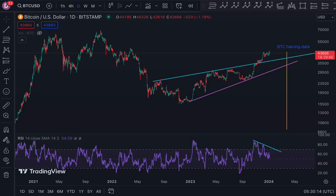I'm going to take a look at where I think Bitcoin is headed. Just in the short term, I do see some weakness, but I do see some strength as well. It could go either way, but how it looks, in my opinion, it may want to flush a little bit of the greed out of the market. So we're going to talk about that one.